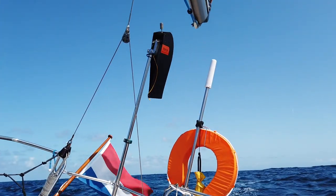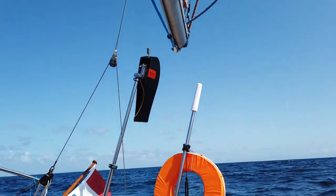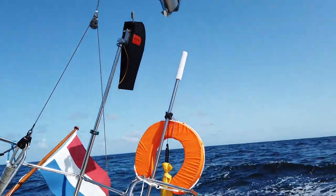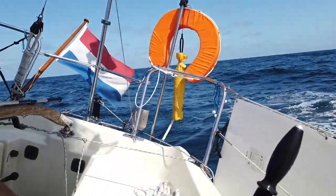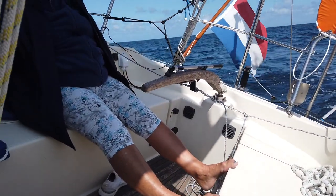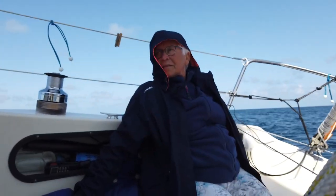I'd like to say a few lines about Mr. Vee. Mr. Vee is a self-steering system that uses the apparent wind, translating any changes into course corrections. It's also known as a windvane. This mechanical device is what many long-distance sailors use to steer their boats, and the beauty of it is that it doesn't use any electricity.